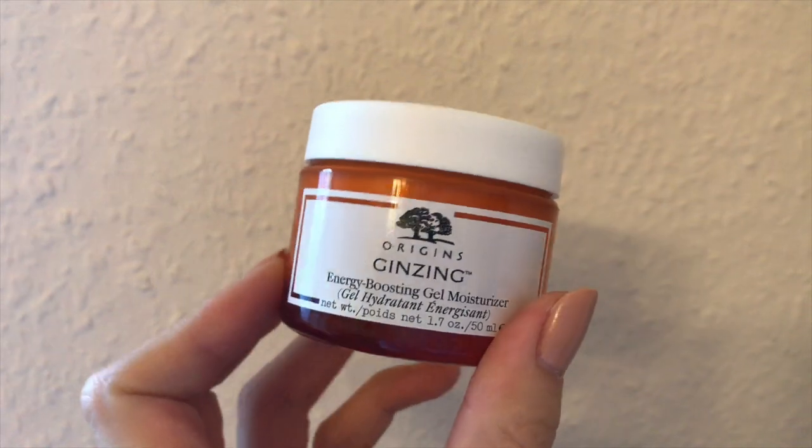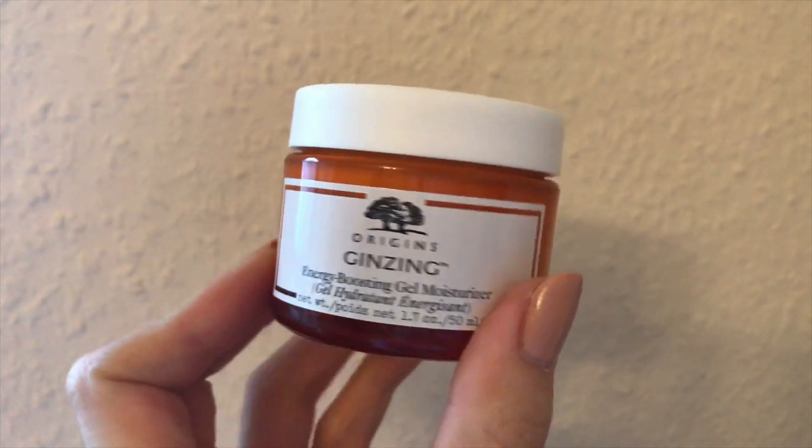It's a really nice pale pink eye cream infused with illuminating particles, so it makes your under eye area really bright, highlighted, illuminated, and it just looks like your eyes are sparkling. It's not gonna get rid of dark circles or make you magically rested, but it's gonna create an illusion of well-rested eyes. And they also sent me some face creams. So Ginzing Energy Boosting Gel Moisturizer and Ultra Hydrating Energy Boosting Cream.